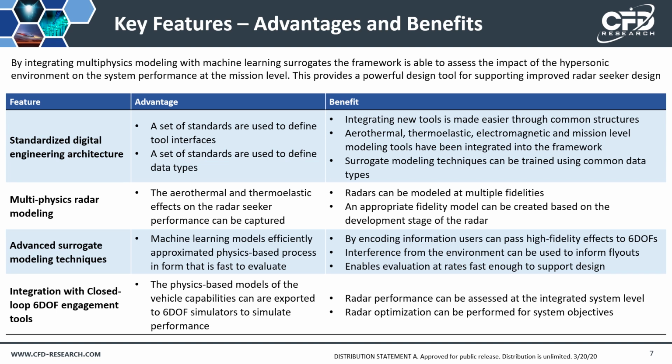Next, and perhaps most critically, we provide a workflow for capturing the full set of multiphysics impacting our onboard seeker subsystem. The aerothermal and thermoelastic response is captured and then utilized by electromagnetic modeling tools to improve our understanding of the antenna performance in hypersonic environments.